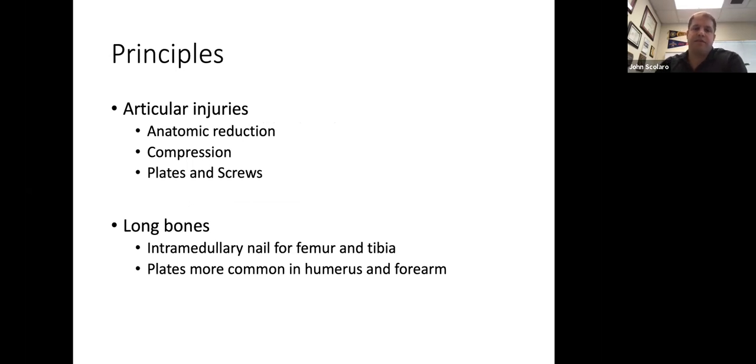In the end, this is principle driven. The articular injury requires anatomic reduction, compression, plates and screws, and in long bones, for many of us, and I think as we'll see, intramedullary nails for the femur and tibia are commonly preferred. Plates are more common in the humerus and forearm, and I think if you keep this in mind, then this will help guide your treatment.